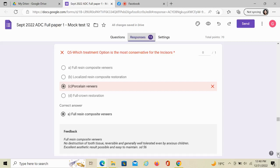The occlusion yet needs to be established. Plus, the pulp chambers are really large in size. You will cause massive sensitivity if you go for a porcelain crown or something. So you definitely cannot do that. The only options you have is to do a restoration, a direct one or an indirect composite restoration, which involves minimum tooth preparation. Minimum tooth preparation is equal to maximum conservation. Understood? So now let's see the options.